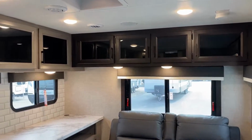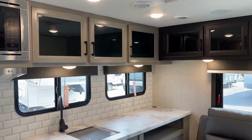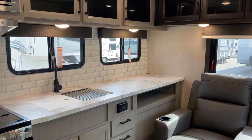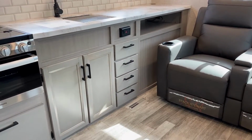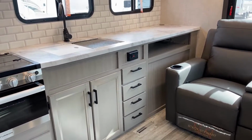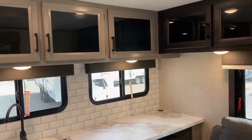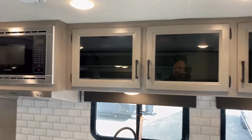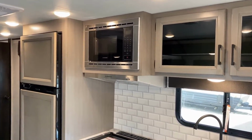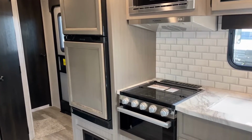Today we are not looking at the modern farmhouse decor. This is what's called, I think, vintage washed gray or something like that. I just call it vintage. One is modern, one is vintage. This is the vintage decor. It's a nice alternative to always having the exact same decor every time. It's actually one of the things I do like about Jayco. They do give you at least two decor options in anything that they build, whereas a lot of manufacturers go, no, this is the color we make.